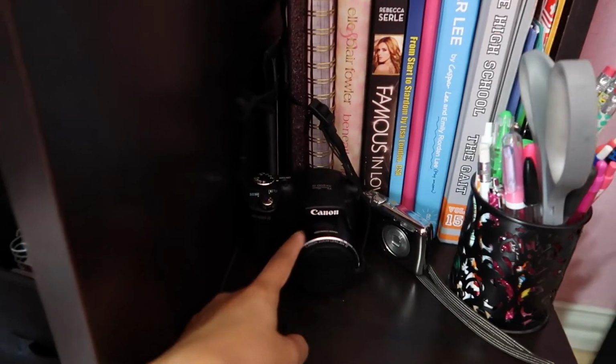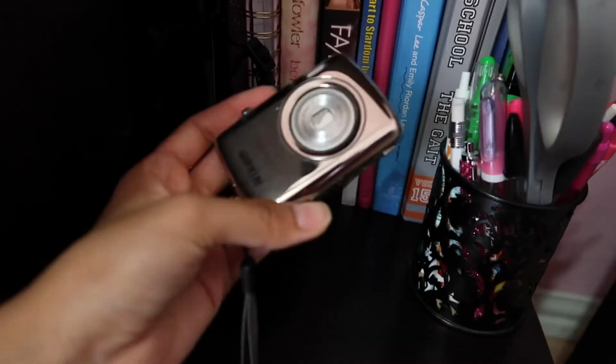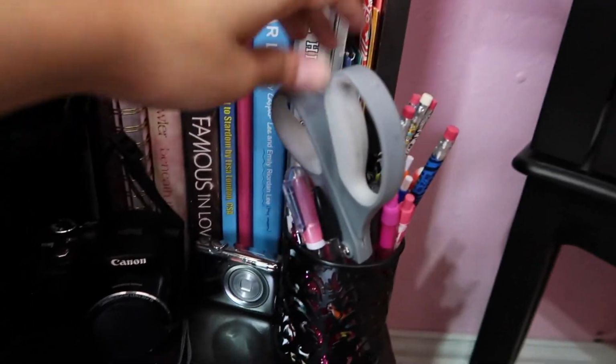Right here, I have my old camera that I used to use to film, and now it just kind of sits there. It works, but I don't use it anymore. I have this one right here that I won in Brittany Louise Taylor's giveaway years ago, and it doesn't work anymore, but it's there. All my pencils, pens, and scissors.